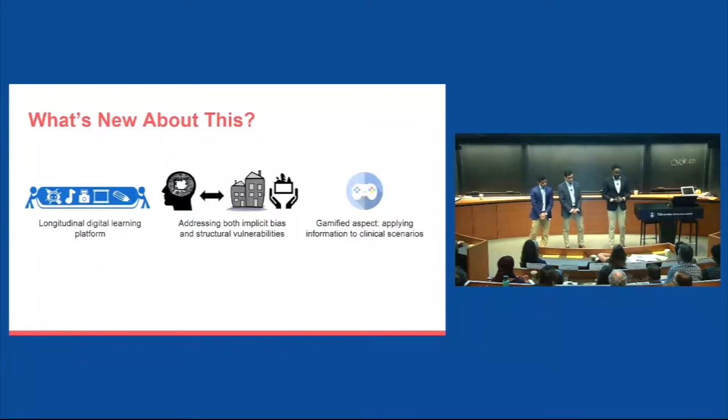So what's new about this is that, one, we're providing our users with a longitudinal and digital learning platform, in ways that haven't always been the case when it comes to implicit bias. And why is this important? Bias in our society tends to be something that's a little bit taboo to talk about in public settings. Usually in hospitals or in medical school, the way this is addressed is in group settings or in lectures where individuals may feel burdened by having to have such discussions. So we're offering users the opportunity to confront these biases and their attitude in the face of bias in their downtime and in a private setting, to not have to feel that burden.